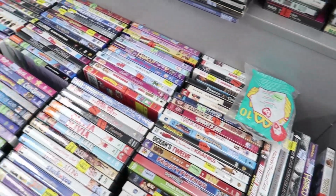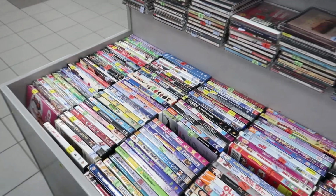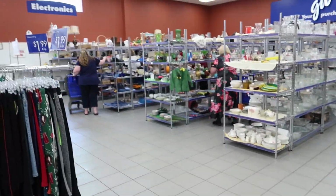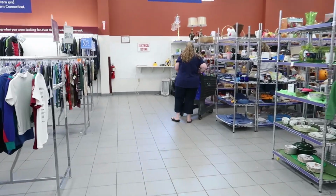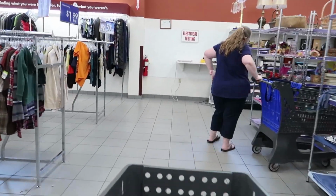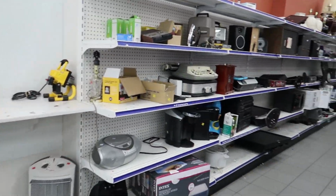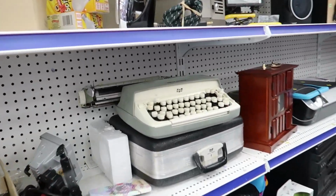So I'm taking a quick look at the media section here, seeing if there's any video games that pop out to me, and I'm not seeing any in there, so we'll come back to it to look through the DVDs and CDs a little bit later. I want to look for heavy-hitting items right now, so we head to the electronics section.